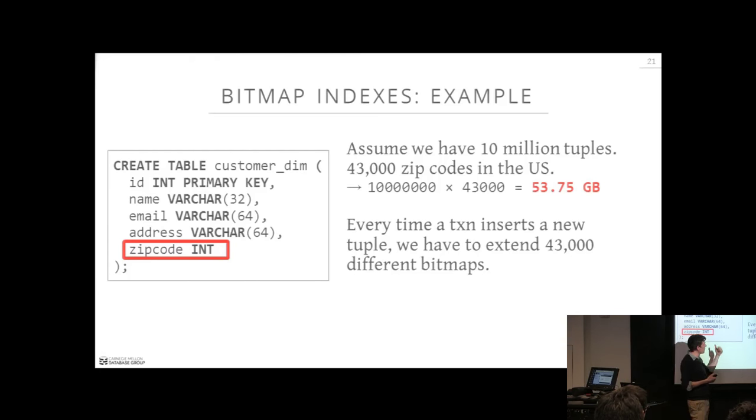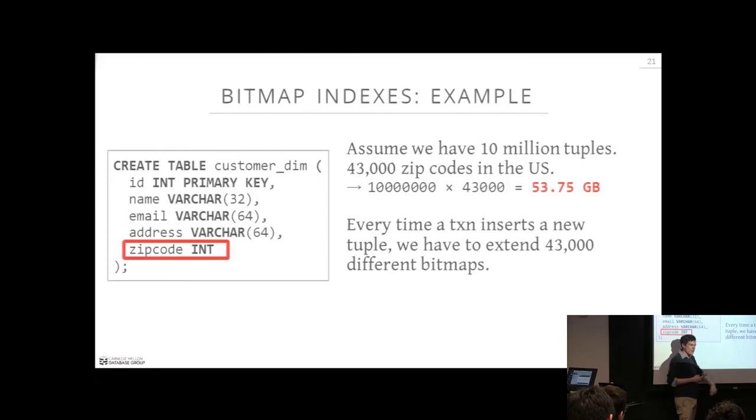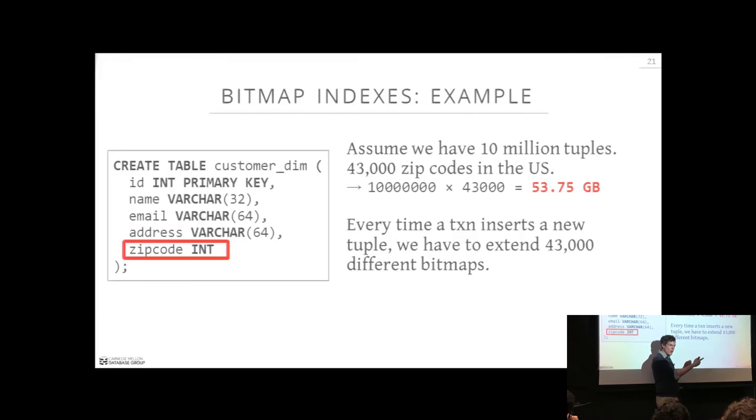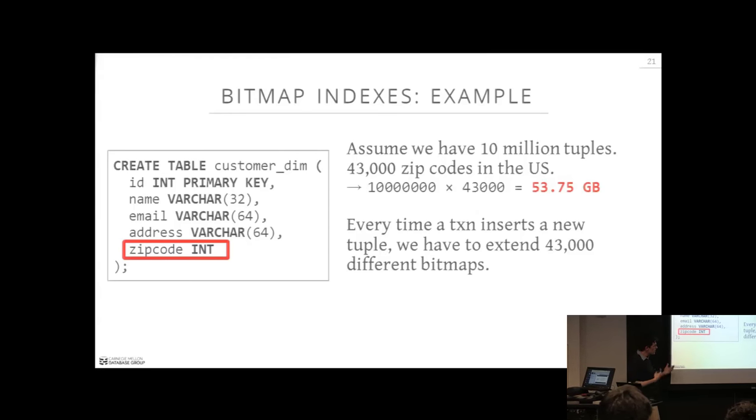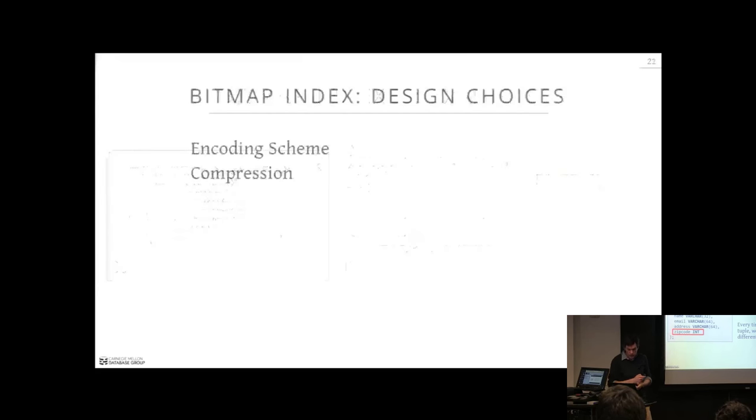Another problem is that anytime someone inserts a new tuple, if we just append it to the end, then we have to extend the length of all our bitmap vectors. Like the example I gave earlier, if I insert a tuple in a column store, I have to update all the columns. If I have 43,000 bitmaps for this table, anytime I insert a new tuple, I have to update 43,000 of them and say, here's the new length of your bitmap. So it's not the same as a columnar index; it's more general purpose, I'm going to take any value. But for special cases, we can do much better than the columnar indexes that the Microsoft guys are talking about. So in particular, I want to spend some time talking about the different design choices you have to make when you build a bitmap index.